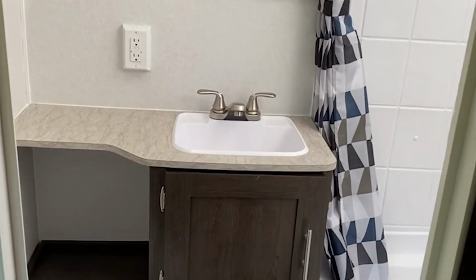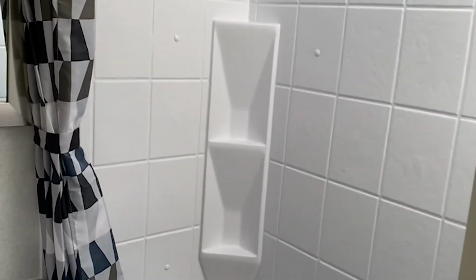A bathtub was also important because Jake doesn't take showers. He still takes baths. So I wanted him to be able to enjoy that while we were on the road. So all of those things kind of went into the type of RV that I was looking for.